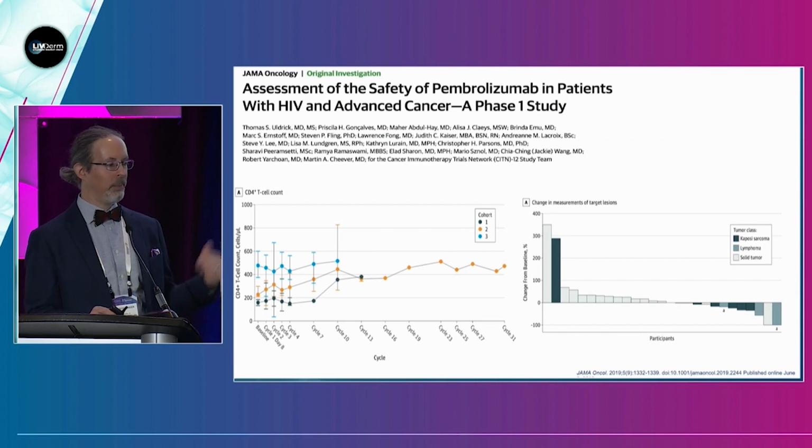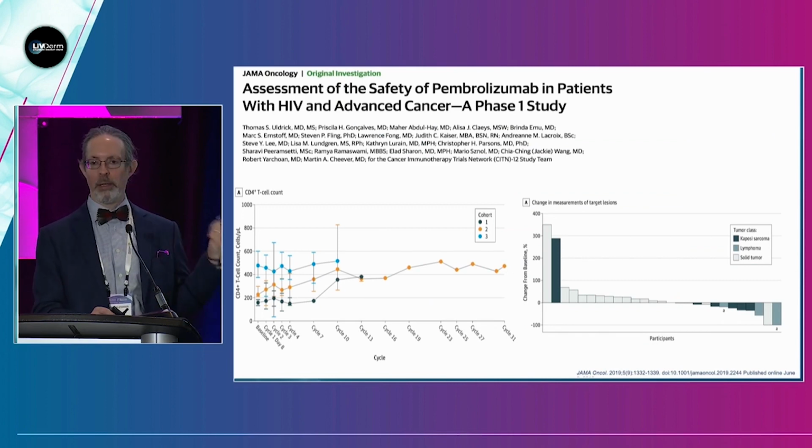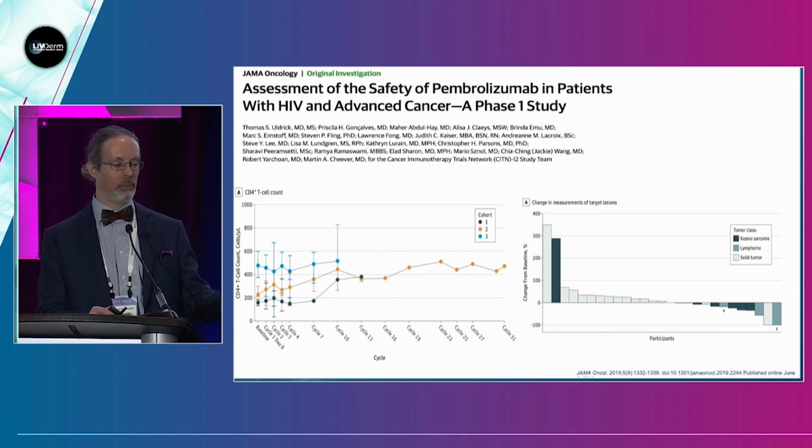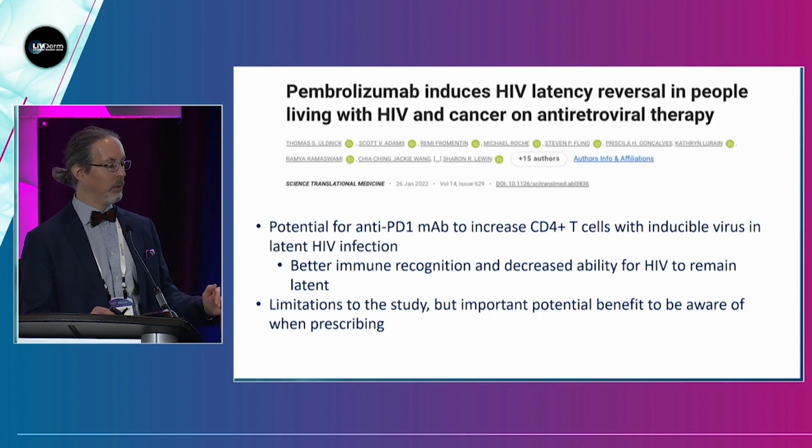So this took a look at pembrolizumab in patients with HIV and advanced cancer, just primarily to show you that the CD4 counts remained about stable. So these patients that had controlled HIV were not any more likely to get troubles from this medication than they were if they didn't. So it gives us a little bit more confidence to treat patients with HIV, especially if the HIV is well controlled.